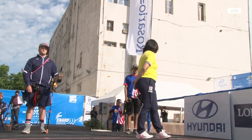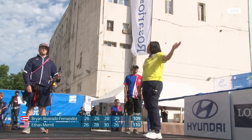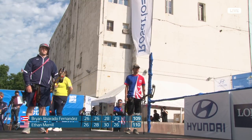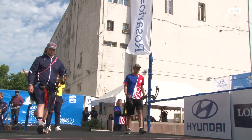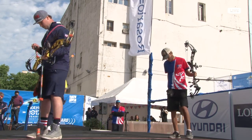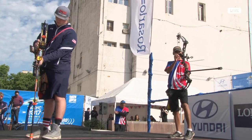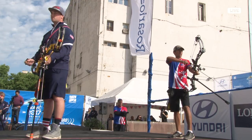So the lead that Royal had has now slipped to just a 1 point advantage. It's going to be an interesting last end. Yeah, it is, isn't it? Fernandez does have the opportunity now to bring it back. So it could be anyone's game going into the final three arrows for each archer.